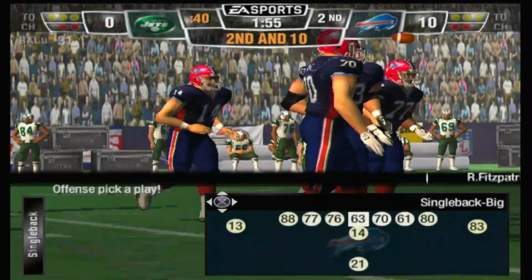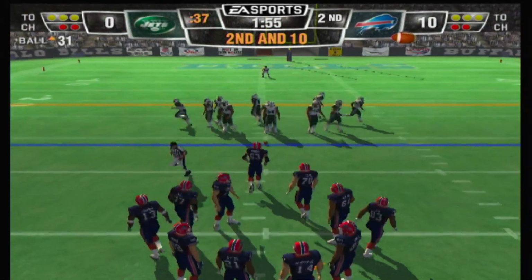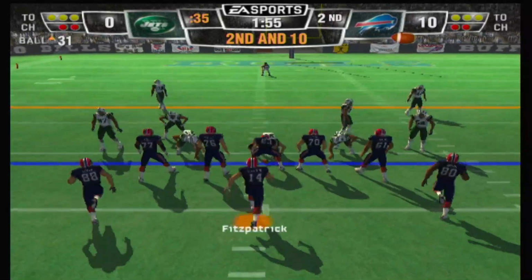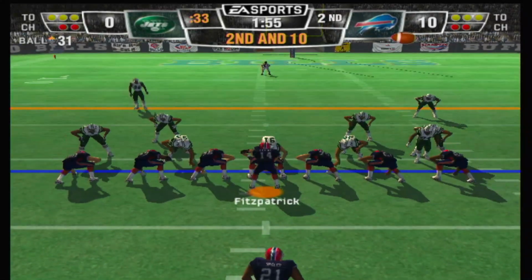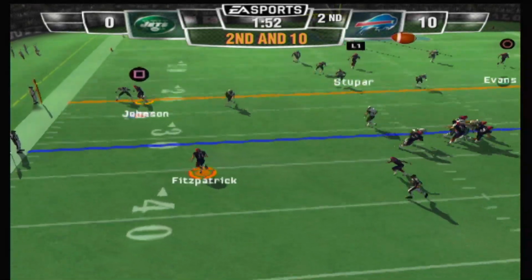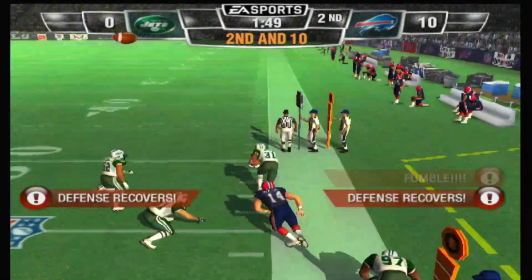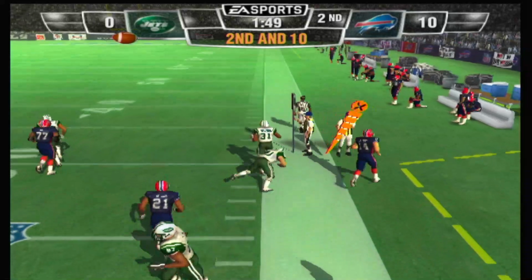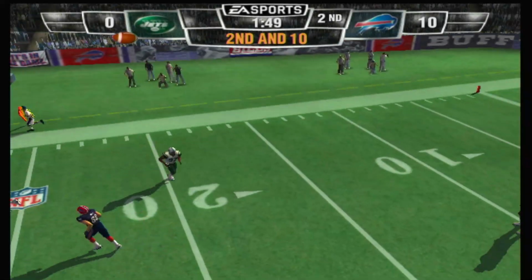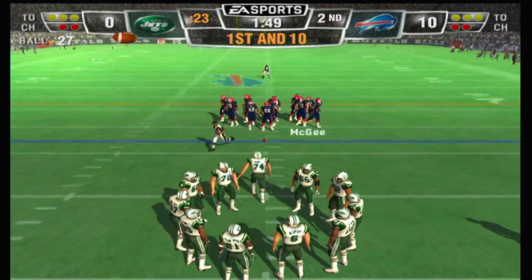Was the intended receiver on the play. Second and 10. Ball on the 31-yard line. Set. Hut. Tucks and runs. He's free. He scoops it up. And this is a talented guy. It really is. But he does have a little reputation for putting the ball on the ground.